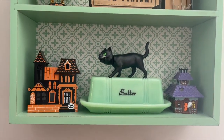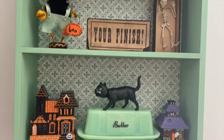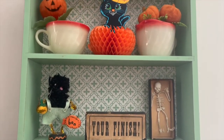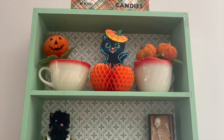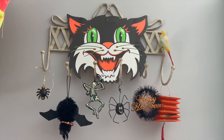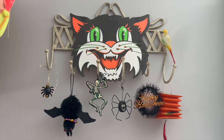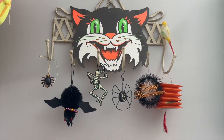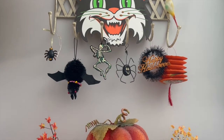That cat on the butter dish is a head nodder. That skeleton in the box is meant to be sent through the mail. There's a vintage honeycomb. There's a lot of stuff here. Some's vintage, some's new. But I try to weave in a paper lantern whenever I can.